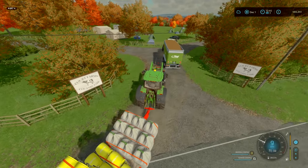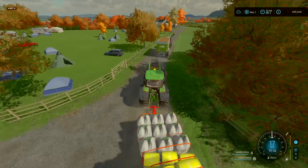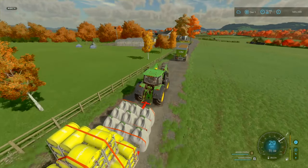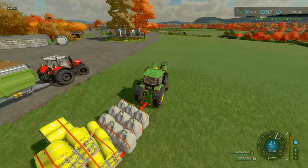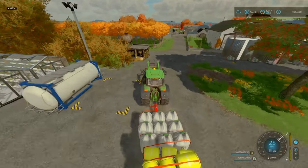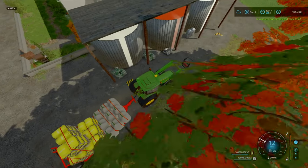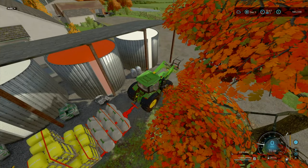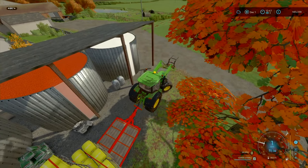What's the worker doing? Where is he going? Yeah, I'm not sure where the worker is, but you may just see there, it's a brand new commodity storage. Okay, I don't know where you're going, so I'm just going to overtake you like so. But yeah, so we've got tanks for the seed and fertilizer. There we go. Yeah, because I think it's seed, fertilizer, and lime. It is.